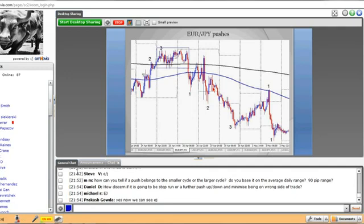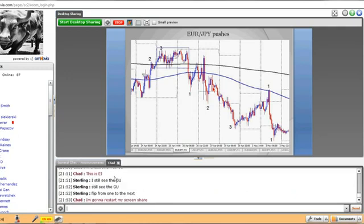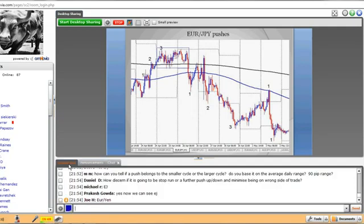This is a good example of the weekly push, and how we're separating a weekly push. Each of the horizontal lines that you see is the separation of a day. This is an hourly chart of the euro yen, so look at the overall perspective here.